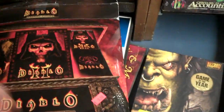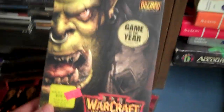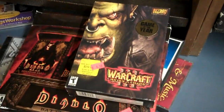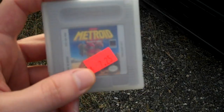Diablo Battle Chess, $3.50. Warcraft 3, I played the crap out of this. That's fun. Defense of the Ancients is awesome. I already have them both though. I just picked up Metroid 2 for the Game Boy. I know it says $7.25 there, but I only paid $5 for it. I know that's high for a Game Boy game, but this is actually one of the rare titles. It's worth about 20 bucks, so I didn't mind paying $5.